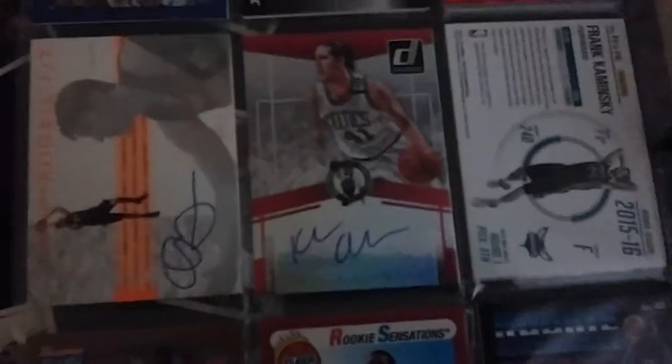And then we move the page, we got Kelly Olynyk autograph card, got him, got Nicolas Batum numbered out of 49, and then we got this guy, Chandler Parsons, and all those other guys.